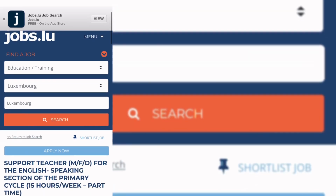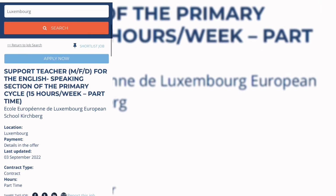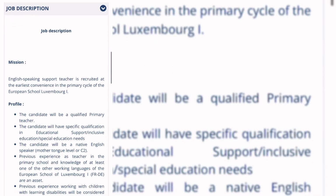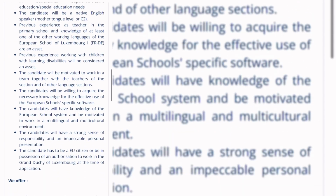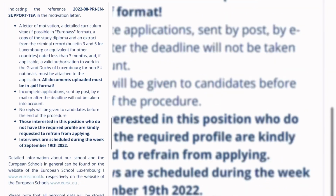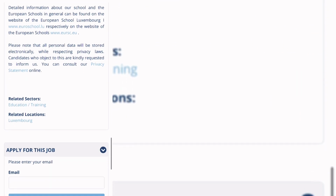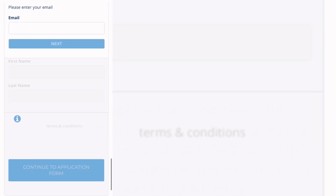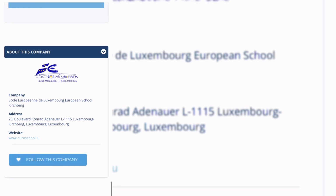So this is the website of jobs.lu. For example, you're searching for English speaking jobs. There's this job for an English teacher. They're looking for an English teacher in École Européenne. And this is how you're going to go to the website. You're going to choose the job you're looking for, and you're going to apply for it. You just have to send the CV that you've already made with resume.io. So these are some of the jobs you can send your CV to in Luxembourg.